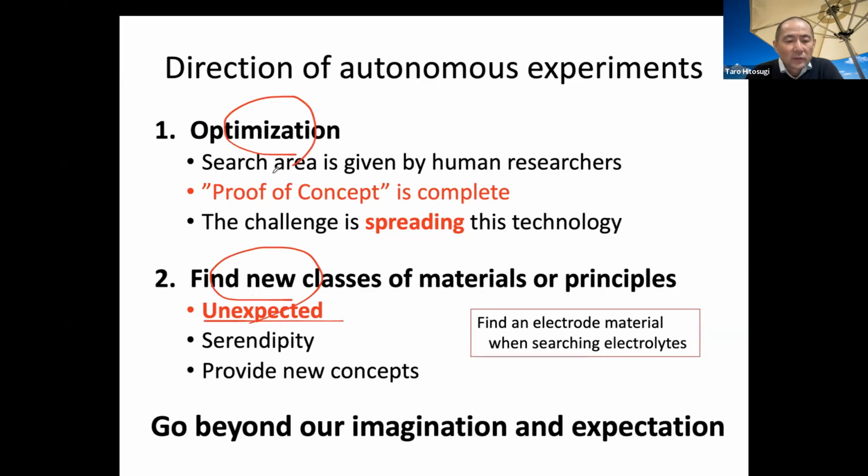So for the optimization, the search area is given by human researchers. So we set the parameters to tune. And then this part, I think this proof of concept is complete. Not only our group, many researchers report this optimization. And the challenge is spreading this technology.